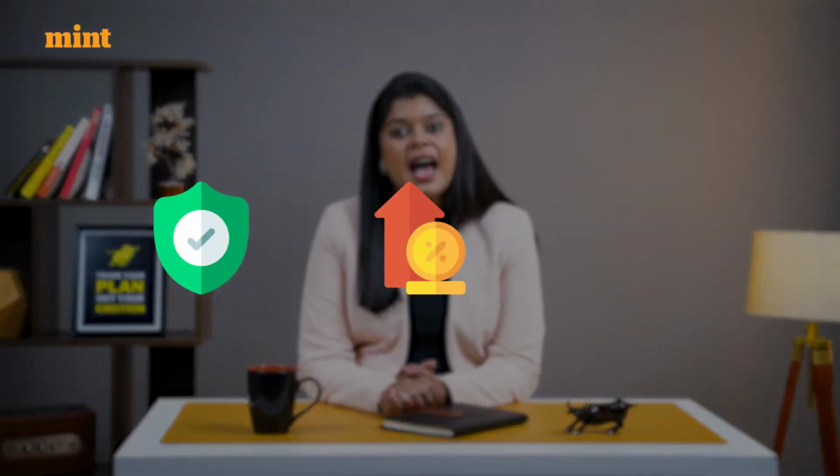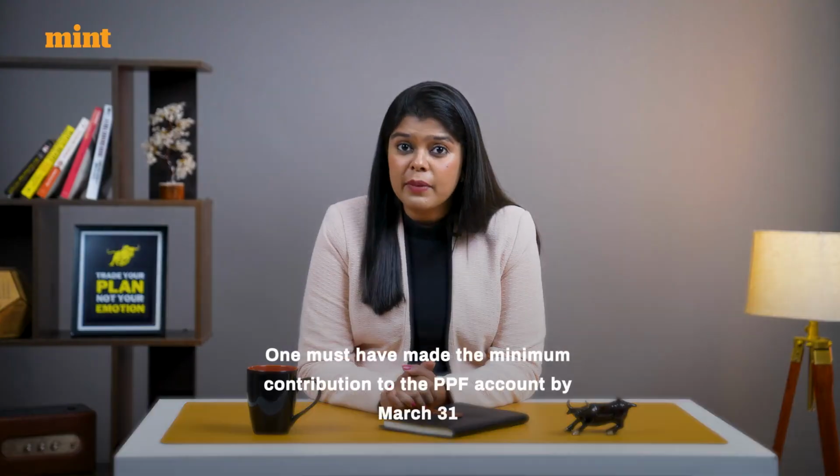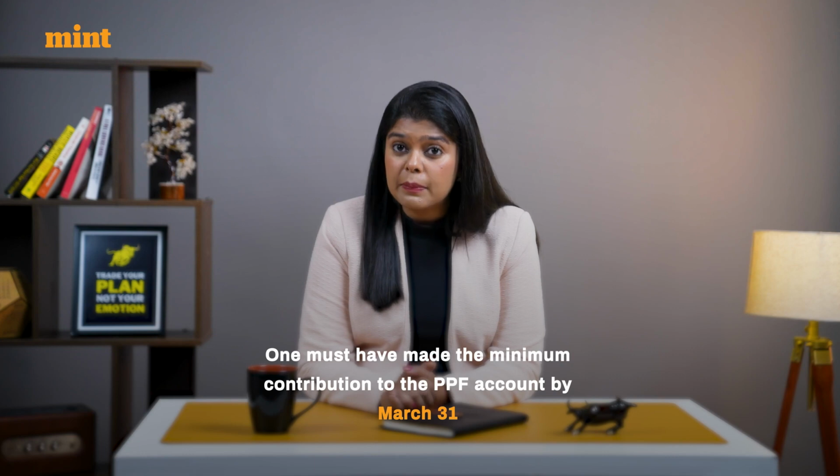Now, let's explore these 80C instruments. The first instrument is called PPF, Public Provident Fund. This is known for its safety, high returns, and tax savings. PPF is one of the most popular long-term savings and investment products. To qualify for this year's exemption, one must have made the minimum contribution to the PPF account by 31st March.